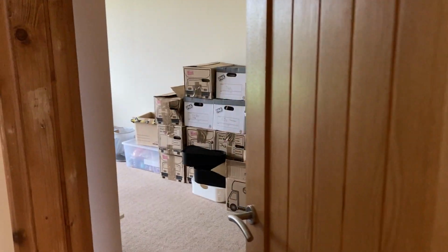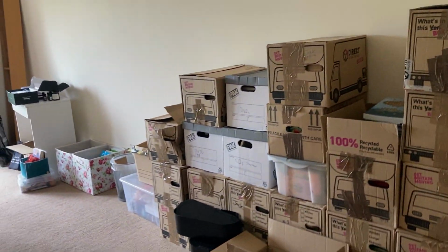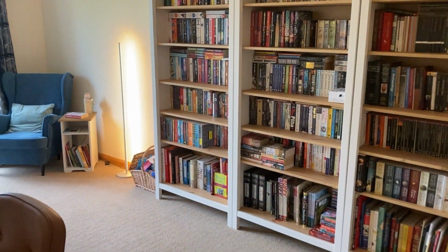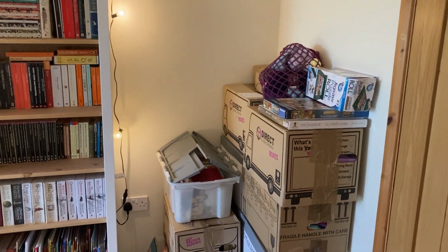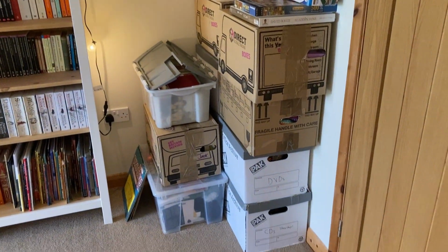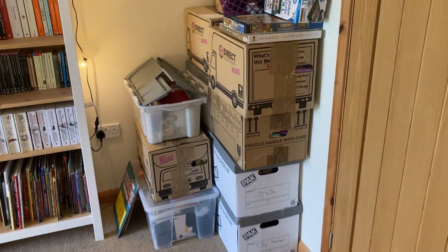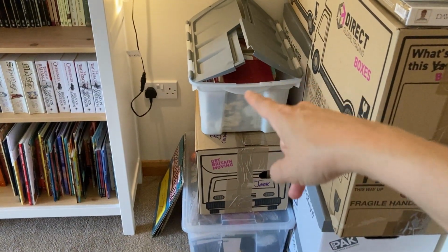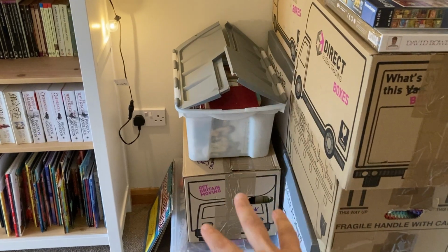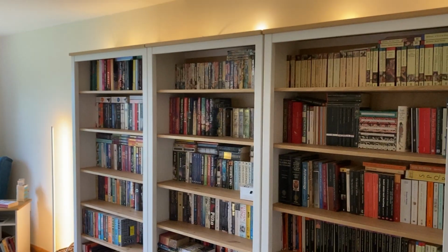Right, I'm going to show you stuff. For the purposes of the video, here is the before picture, and this is what's left of things that I either need to sort through yet or get rid of. These though are my childhood books, my books from my childhood, these 2 boxes here. So they're not going anywhere, they're just sitting there for the moment until I figure out a space to put them in. Then we have the bookshelves.